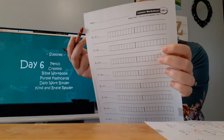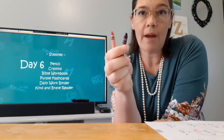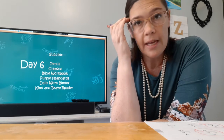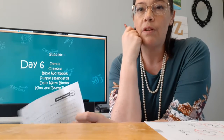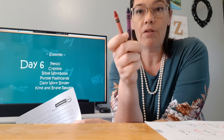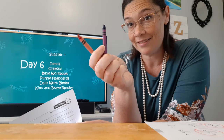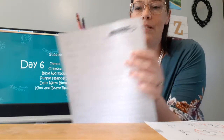If you need to pause the video, you can. You're going to need 2 colors of crayons. I chose red and I chose purple. You're going to need 2 colors of crayons like we did last week, where we use those colors to show the different numbers on this. So if you don't have crayons in front of you, I want you to go ahead and pause the video and get out 2 crayons. All right, did you get them? Okay, so we're gonna work through this together.